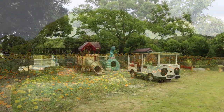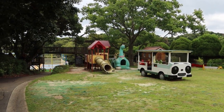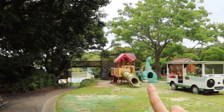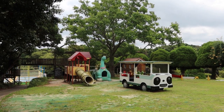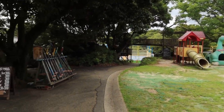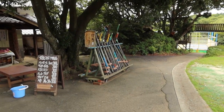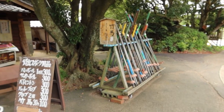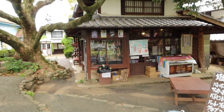If you come here with children, they have this park situation over here, and then they have another park situation. You can also rent stilts. So random. And then they have a little store over here we're about to check out.